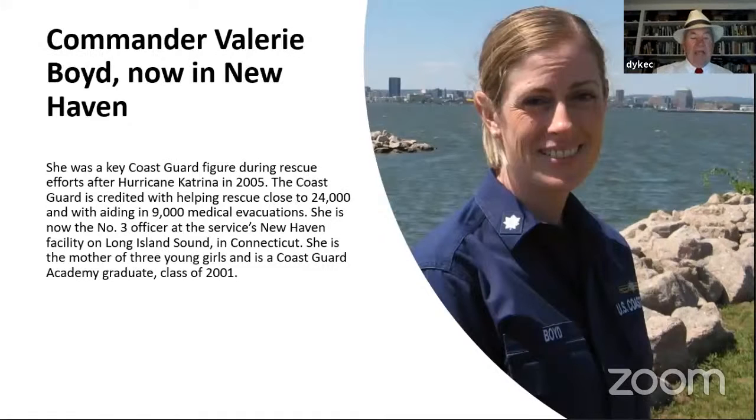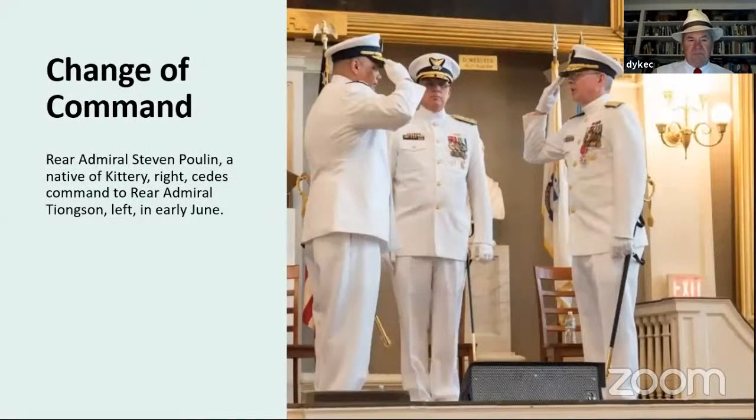Commander Valerie Boyd was in New Haven when I talked to her. She was third in command of the 60-person unit, and she is a very versatile person. She had a big job during Hurricane Katrina in New Orleans, and she has a big job in New Haven. And I said, gee, in 20 years, you've done a great deal. You're a real multitasker. Do you have anything else you would mention? She said, well, during that time, my husband and I have also managed to have 3 little girls, and I'm picking them up at 4:30 today. So I thought, wow, she certainly gets a lot done.